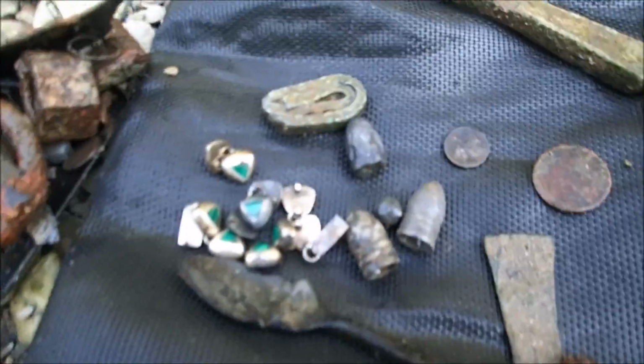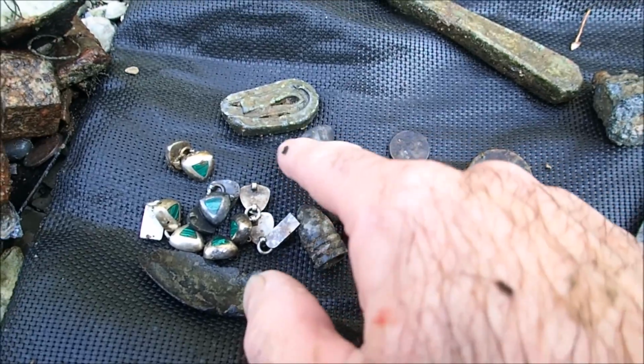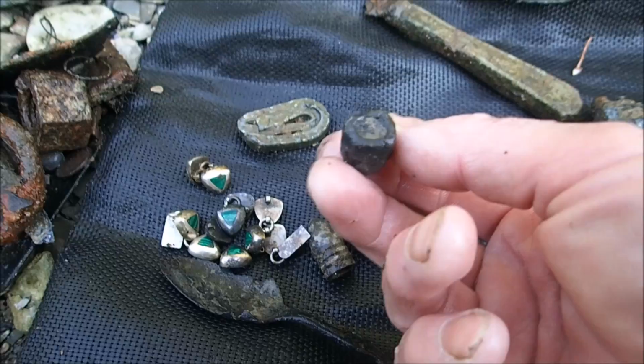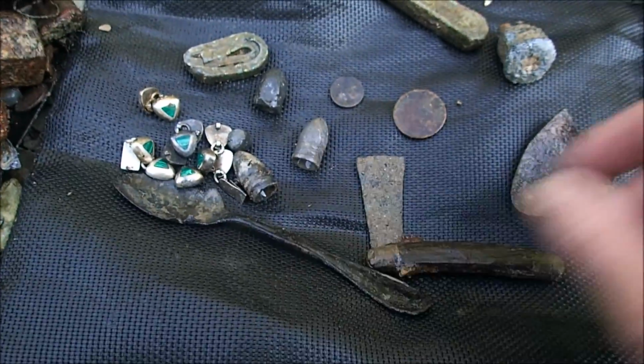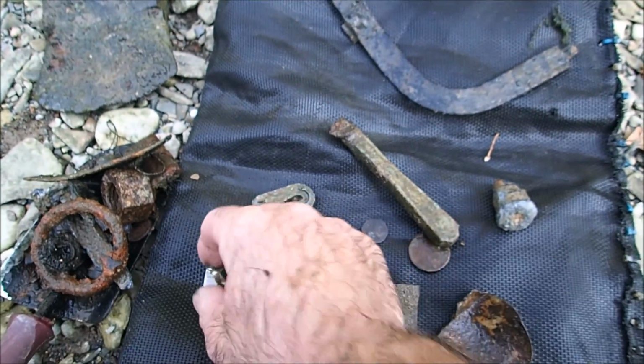I did get a few Civil War bullets. These are some mini balls. That's a fired or battered carbine or something, I'm not sure. I guess it could be a mini. It's been damaged though, and one little round ball there. I got a couple spoons. Here's another spoon here. That's part of a knife. Again, I think this is part of a carpet bag, but I could be wrong on that. Somebody's bracelet, but that looks pretty new.